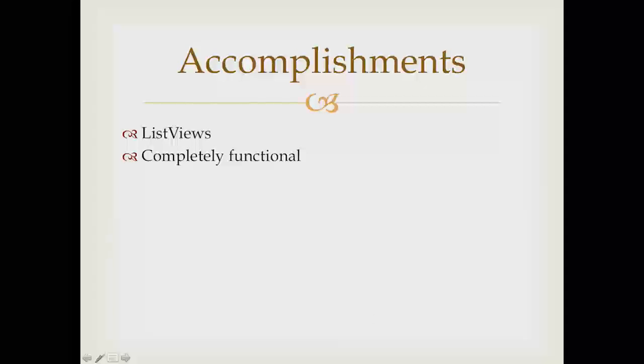The accomplishments: I did get all of my list views, that's the first time I've used them. And I actually had an expandable list view. So I felt good about that because it was actually pretty intricate and cool. And then of course the fact that it is completely functional. Everything is working that I want it to work, how I want it to work. I guess there could always be some tweaking, but that's a part of the application development process. You release something and then all of your users go, oh, this is not really what I like or what I would expect, and then you go back in and modify it to their wants and needs.